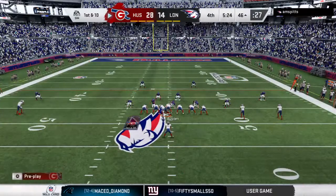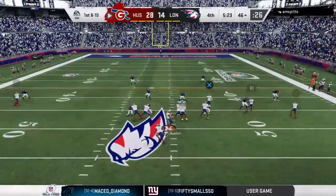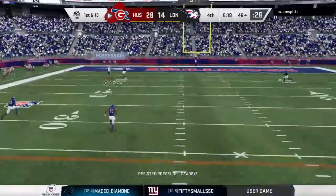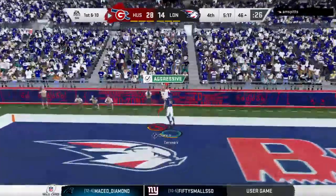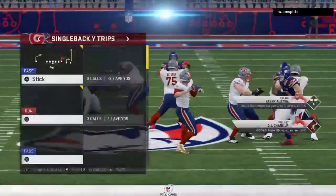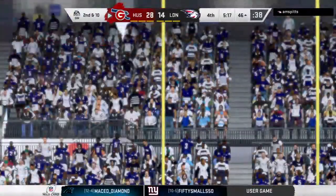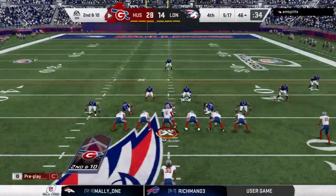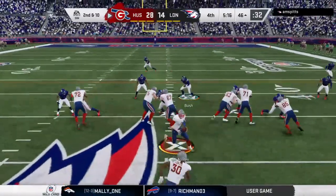They'll try and start this drive in the air. He's going to let this go. Back of the end zone. And that will be incomplete. Would have been a big hitter if they had connected. Instead, it's 2nd down. So now 2nd and 10 after the incompletion on 1st down.